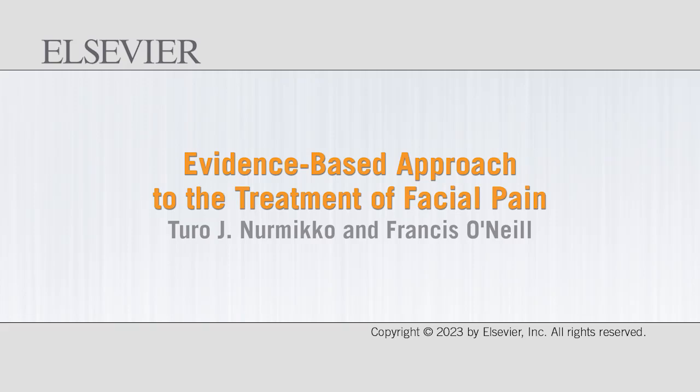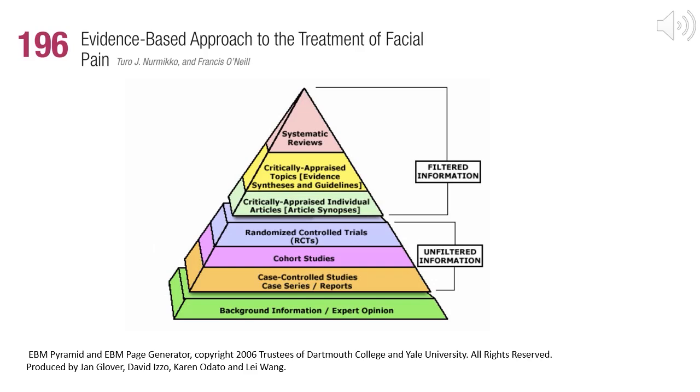Welcome to Chapter 196, Evidence-Based Approach to the Treatment of Facial Pain. Here we will focus on trigeminal neuralgia, or TN, as it will be referred to for the remainder of the presentation. Evidence-based medicine has evolved significantly over the last 70 years, with an explosion of higher-tier systematic reviews and meta-analyses more recently. This has led to increasingly better evidence in multiple areas of medicine, helping to formulate clinical guidelines and public health policy. The foundations of good evidence-based medicine are well-designed, unbiased research studies.